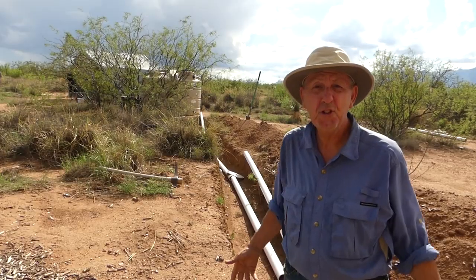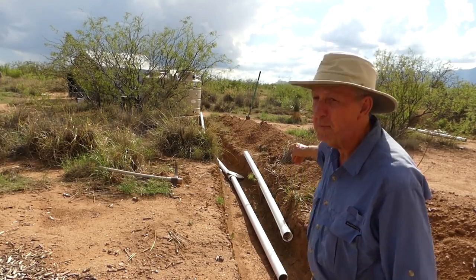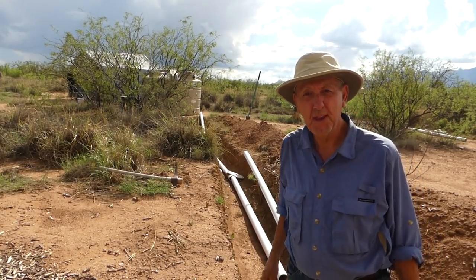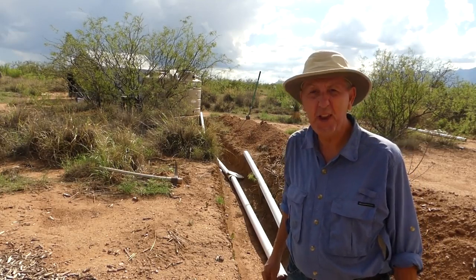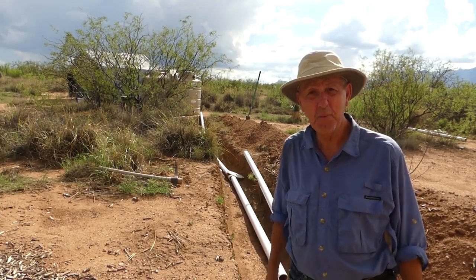So I just had so many projects to get done, like this one where I'm laying pipe to my rainwater tank for rainwater harvesting. But I just needed to take a real break from all these projects, just get out of here and do something different.